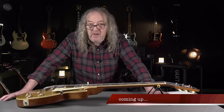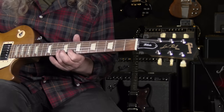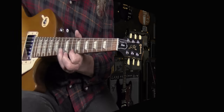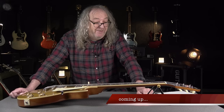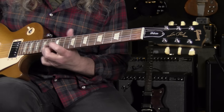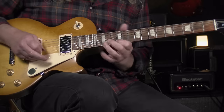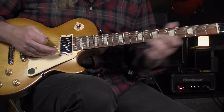Now, I can think of nothing cooler than someone ripping the arse off an Epiphone Les Paul on stage. That's what I think. I'm sorry. Well, look at it. I mean, it's a fantastic looking guitar, isn't it? If I could only keep one Les Paul, which one would it be?